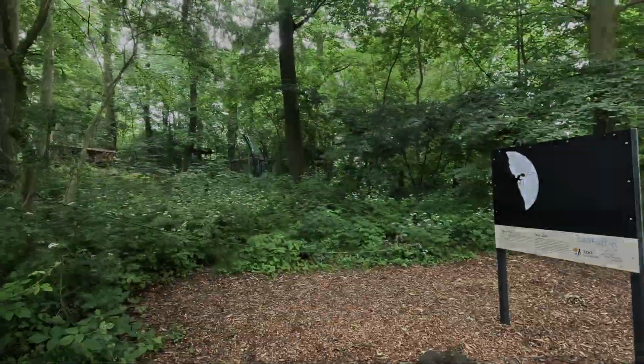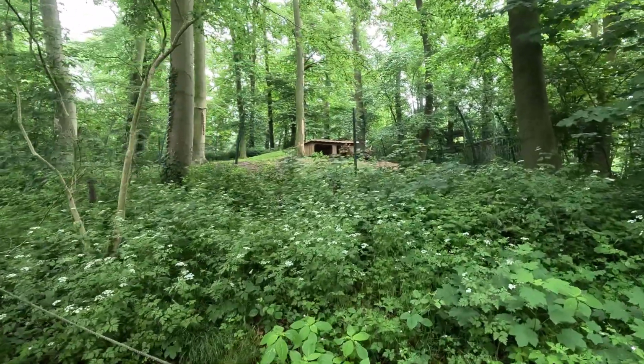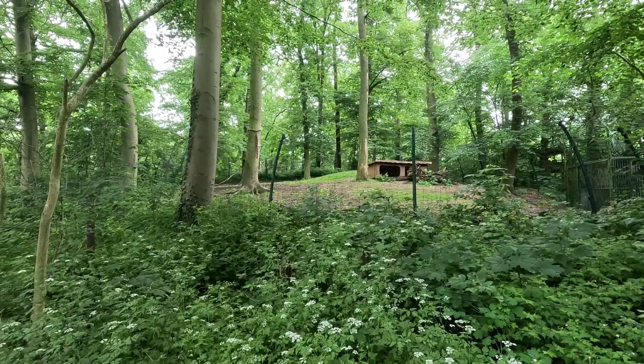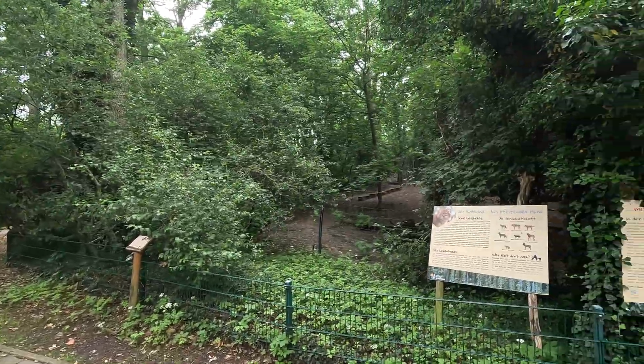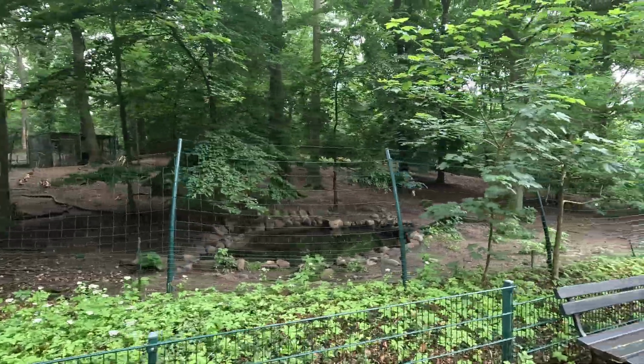Next up, we're going to another German zoo. This is Zoo Schwerin. I'm pretty sure this is the first time Schwerin has been on the channel. Really nice zoo as well. A bit of a medium-sized zoo in the north of Germany. And as you can see, very forested, very beautiful, and the dhole enclosure is no exception over here.